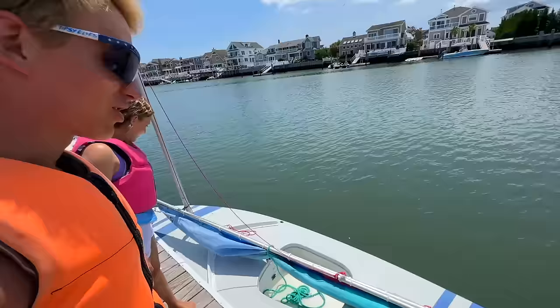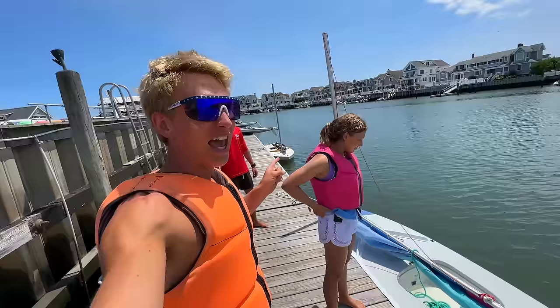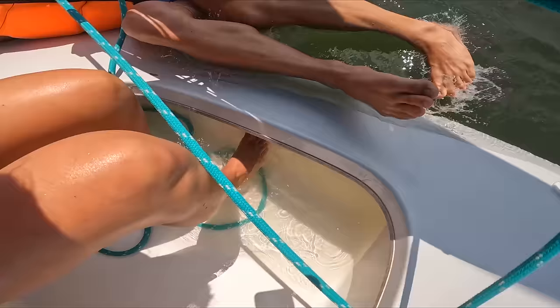Great. Sharers, comment down below if you've ever sailed before. Definitely my first time doing this. I have no idea how to do this. That's why we have our instructor here. And once we get good, we're going to take this thing out into the ocean, and we're gonna go as far as we can on this thing. This is gonna be fun.